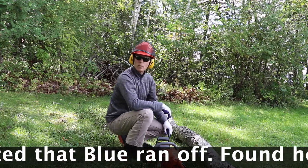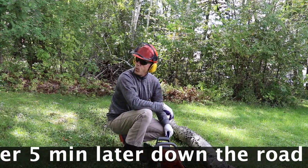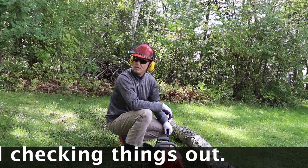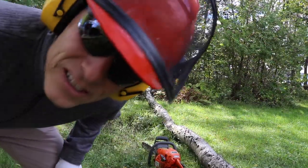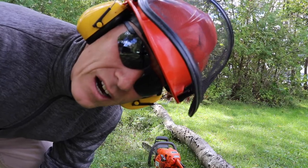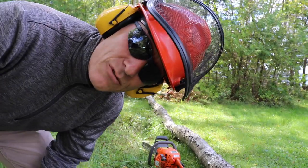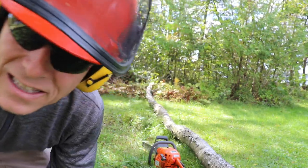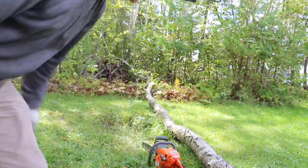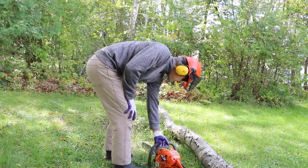Blue! Blue! Oh, well, we just found Blue. She ran up the car. My wife went up to a neighbor's house. She raced up there all the way, so that was a little bit of time wasted, but gladly Blue is okay. Let's get this work done.